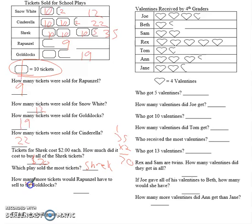How many more Rapunzel to tie Goldilocks? Many more means minus. So we got a 9 and a 19. 19 minus 9 gets me to 10.